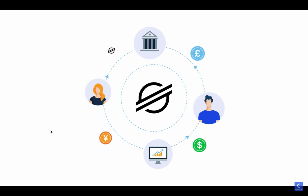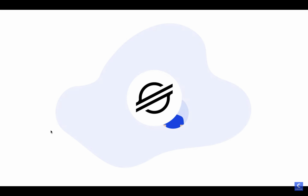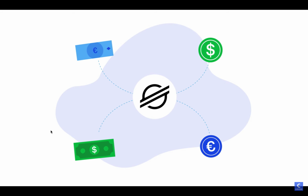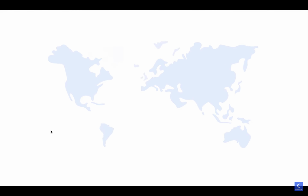Now it's very interesting because I've known about Stella for the past 3, 4 years perhaps. So it's a very interesting cryptocurrency. Now I'm not a financial advisor and this is not financial advice, but we will be having a really good in-depth look at what Stellar is and how it works and what it hopes to achieve.